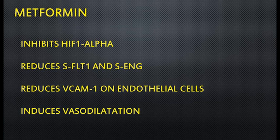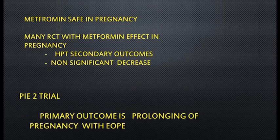And we know metformin is safe in pregnancy. There have been many studies done. We've got lots of diabetics who all use metformin. In all of these studies, hypertension was a secondary outcome, and they did show a non-significant decrease in hypertension and preeclampsia. And we do have the PI2 trial that is underway, of which the primary outcome is prolonging of pregnancy in ladies who have got early preeclampsia.